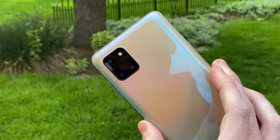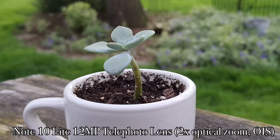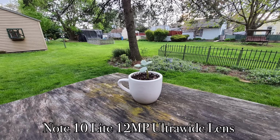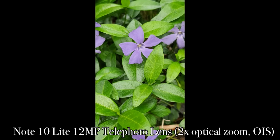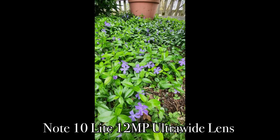This camera array is packing everything you need, with a great primary lens, in addition to having a telephoto 2x lens and a wide angle lens. Both are present here in the Note 10 Lite, which can't be said for other popular phones in a higher price bracket. I'm looking at you, iPhone 11 and Pixel 4.